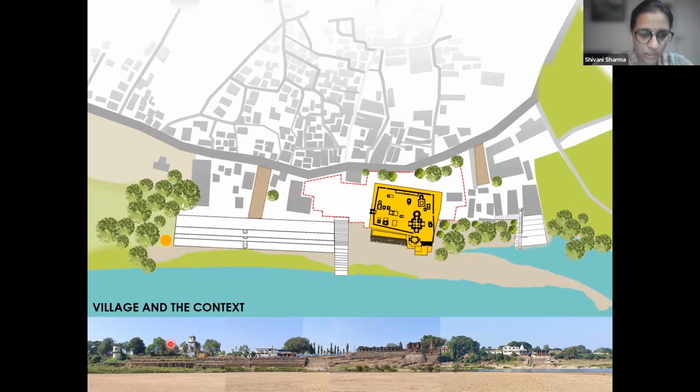Now, at the bottom, you can see a panoramic image, if you can visualize it from across the river. So this is the temple complex, and these are the platforms which are there, and then there is this river. The photograph is from the month of March, so the river has shrunk a little because of the summer season.